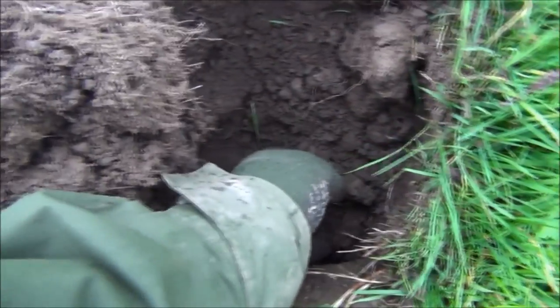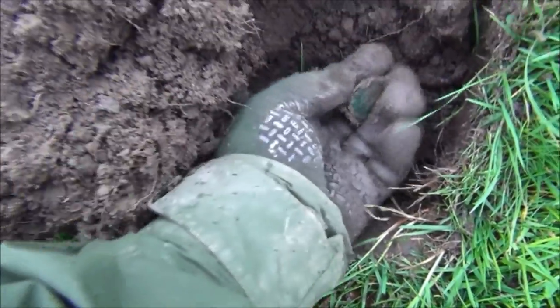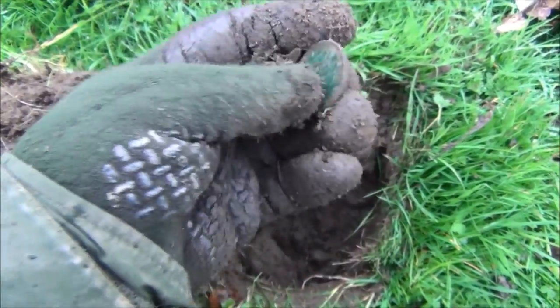That thing is a stoat. It's a member of the weasel family and they're absolutely like lightning. This is quite a deep one. Approximately 9 to 10 inches. Which I think is a personal record for the little Deus.